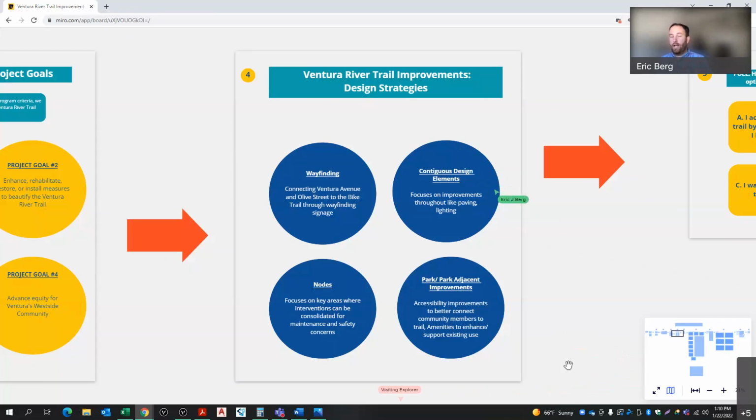There are contiguous design elements. By contiguous, we mean all the way along the proposed project stretch. That differentiates from nodes, which are in small little clusters. The contiguous design elements that we're proposing, there's really three of them. One, there's repaving the trail. The trail was first paved in the late 90s, and at 20 plus years old, it's still in pretty good shape, but for how much longer?